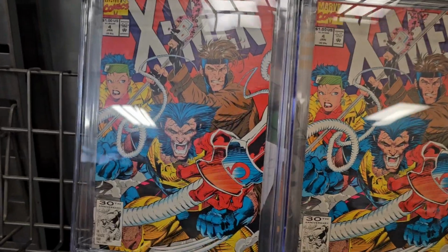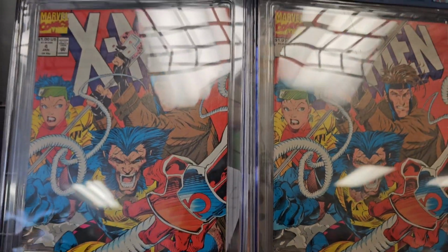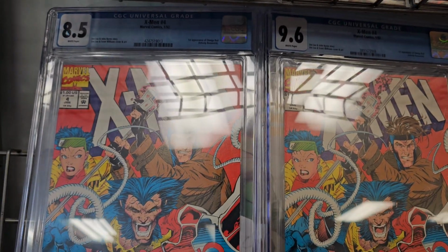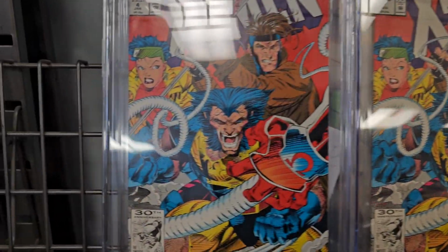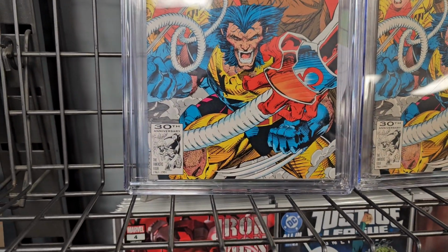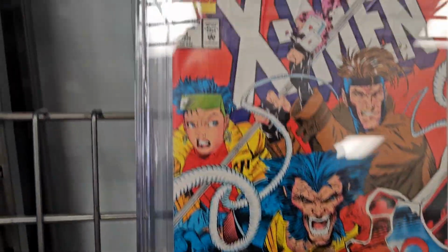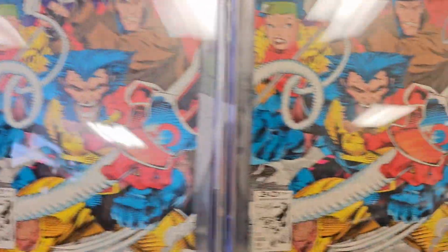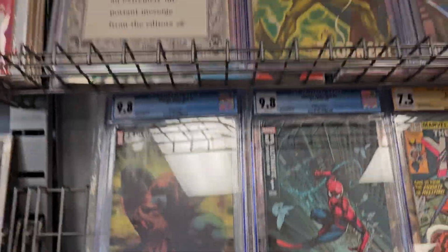And the last one of the day, X-Men number 4 from 1992. First appearance of Omega Red. I got 2 of them. They're both CGCs. One's an 8.5, one's a 9.6. They both look really well. That 8.5, I'm not going to say, but if you know anybody that can press, or if you can press, you might want to crack that pup. Doesn't look too bad, does it? Compared to the 9.6, they look pretty similar, huh? Well, anyways, there it is.